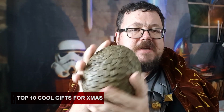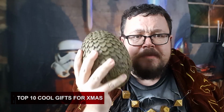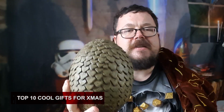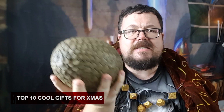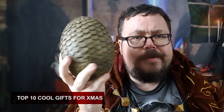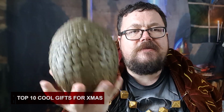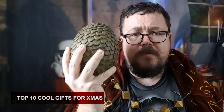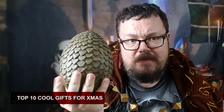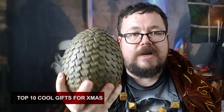So again, props. I like props. Props that players can hold. Props that players can look at, can smell. It has absolutely no scent to it whatsoever. But you can touch it, you can hold it, you can see it, and you can get a sense of how big it is. If I said to you, how big is an ostrich egg? This is how big an ostrich egg is. As a matter of fact, this is actually a little bit bigger than an ostrich egg. But now I can feel it, I can hold it, I can touch it. So physical props are great Christmas ideas because everyone likes to touch stuff. So that's item number 5, an actual physical prop, a real dragon's egg.